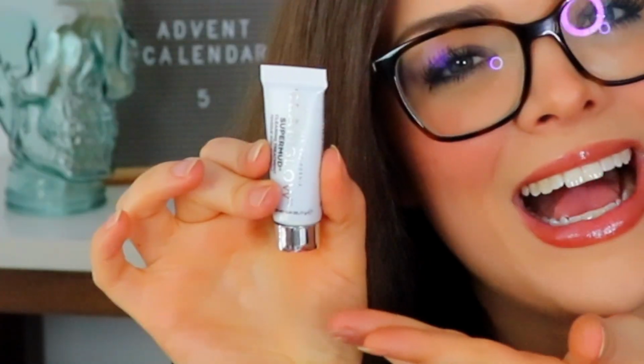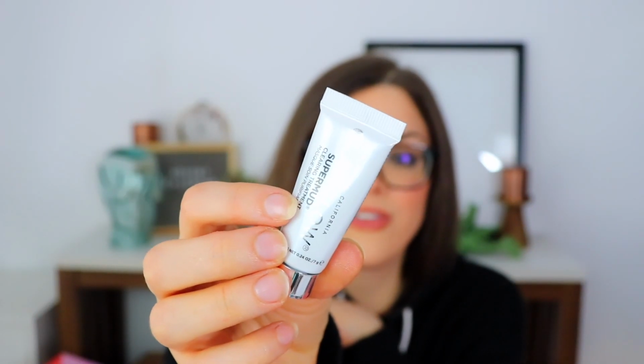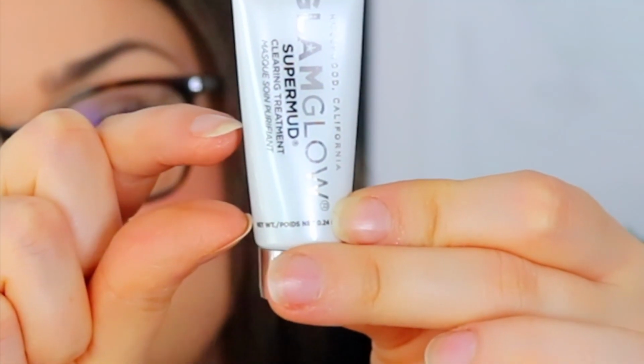So the next thing we have in here is just the smallest little sample. Isn't it tiny? This is the Glam Glow Super Mud, which if you've ever had a subscription, especially Ipsy, you're very familiar with this, I'm sure. Glam Glow, nice brand. This is a pretty expensive mask, but literally there's this much in it. Which is what I'm used to seeing in my Ipsy bags, which is one of the reasons I canceled them.